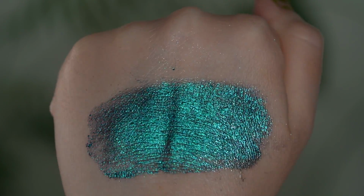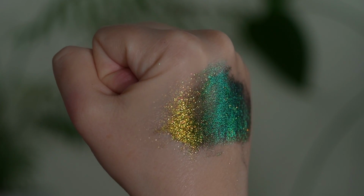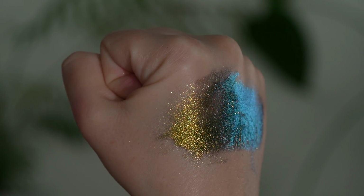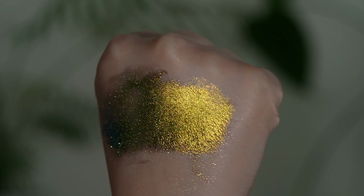Very, very smooth. Cosmic Voyager is olive green, shifting bright green, blue, and a little bit of purple all the way at the end there. It's super, super smooth.